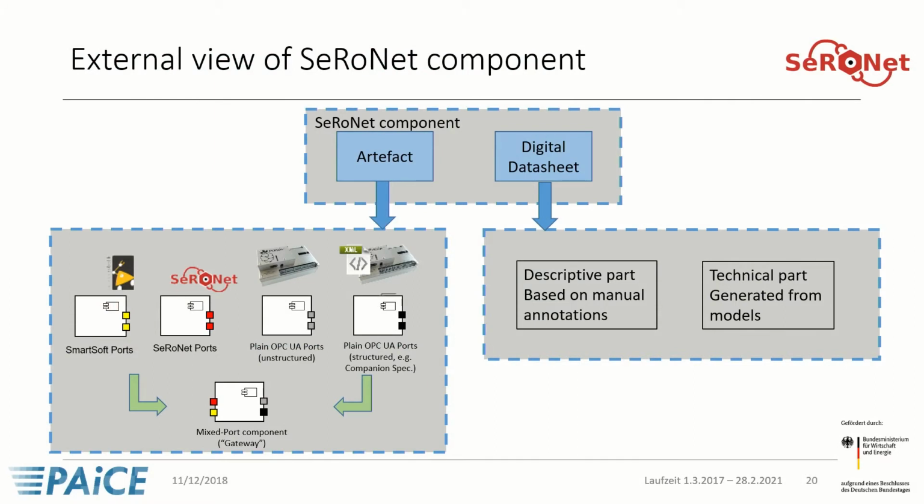Same story, different image. We have a SeRoNet component in the end. This is what you develop in the first call, which is made up of a software artifact, which can be of different types, which are actually combined then. And we have this digital datasheet part, especially with the descriptive part, this semantic description which we talked about, which is then uploaded to the platform and available there.